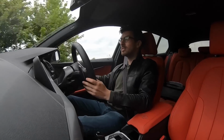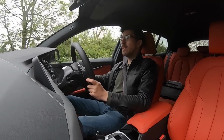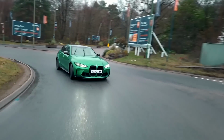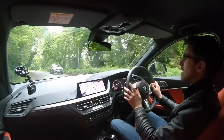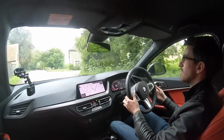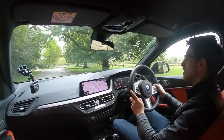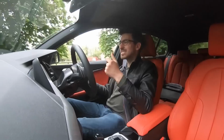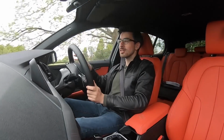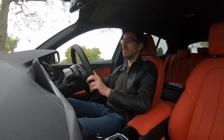What I will say though is this 8-speed automatic, it feels a lot like it does in the new M3 and M4. In fact, if you click the link in the top right hand corner, you can watch my review of those two. Although they are a little bit different to the 1 Series, the gear change definitely feels very similar, where it's, I wouldn't say sluggish, it's just a bit characterless. There's no snapping through the gears or blips of the throttle when you're going down the gears. Sometimes it just feels best to leave it in automatic mode.